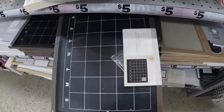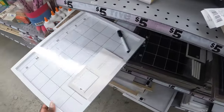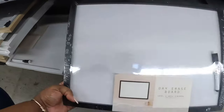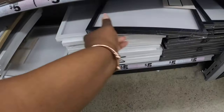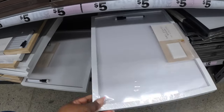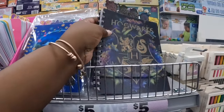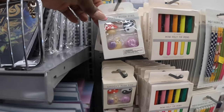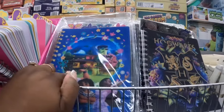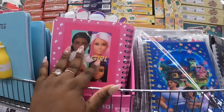Good things. I also have this one. It also comes in the white. Okay, so it comes in the black and the white. Plain one. And they have the Hogwarts. Oh, no, hold on. I see some groovy push pins. Okay, so they have the notebook. And the Hogwarts, Harry Potter, Encanto. There is Barbie.